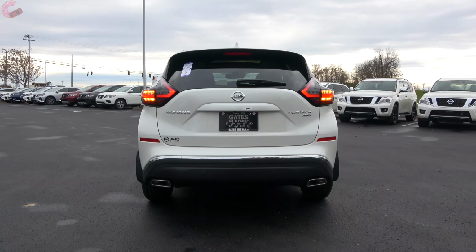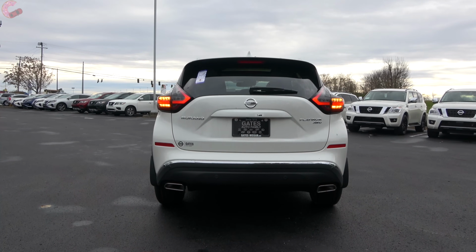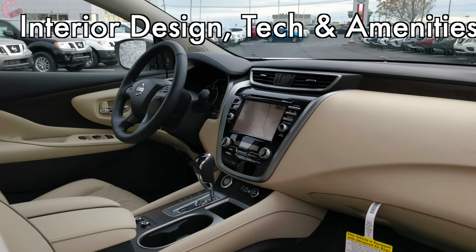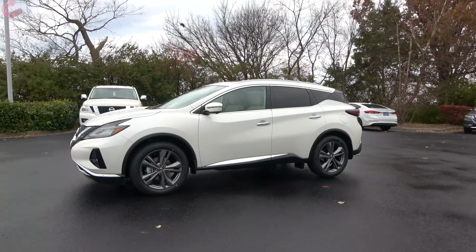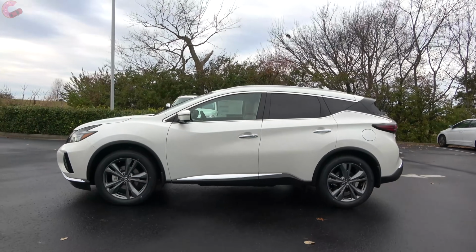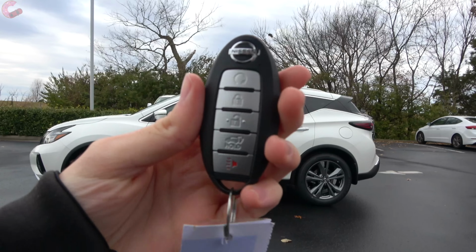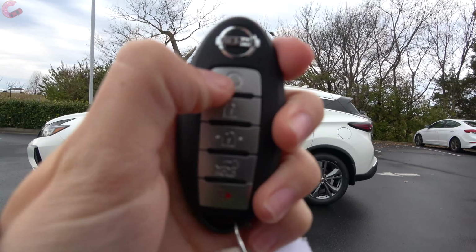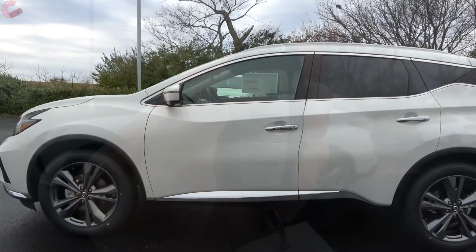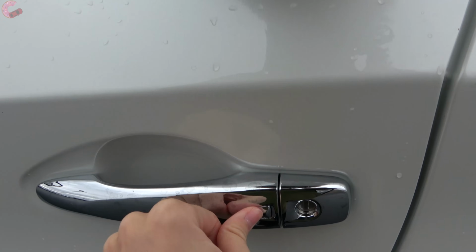But anyways guys, that's it for the updates to the bold exterior. So now let's go ahead and check out the cabin. Every single trim will come standard with their smart entry system. However, you will have to go up to at least the SV to get this remote start system. And then like every Nissan product, there's not a sensor behind the handle, so you just press the button to unlock.